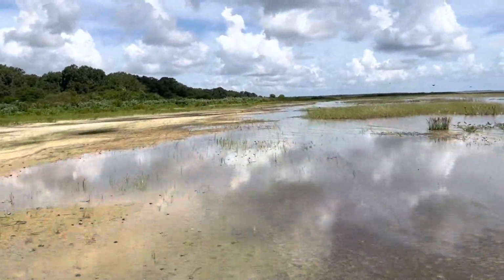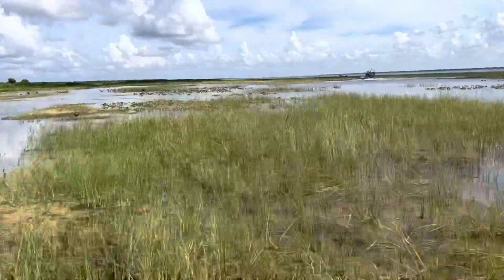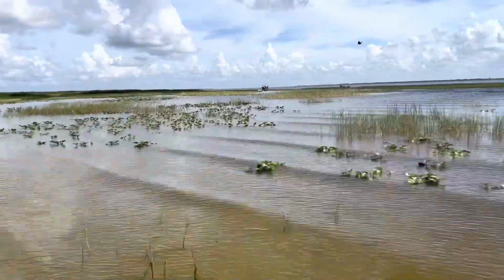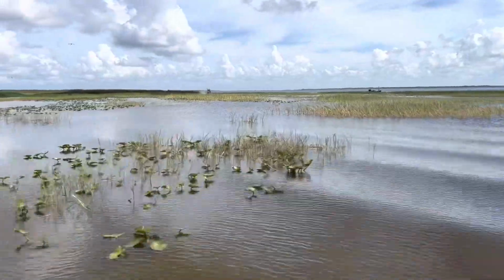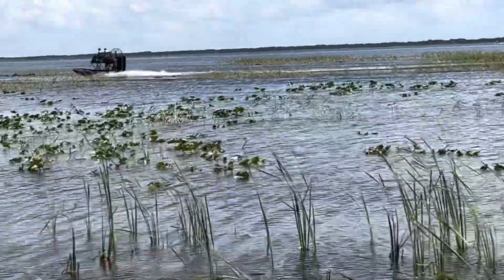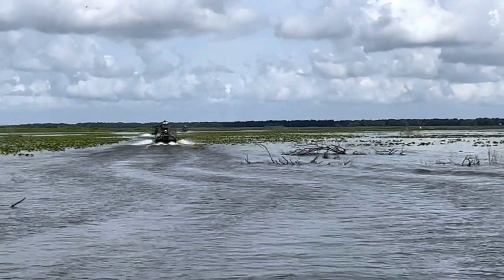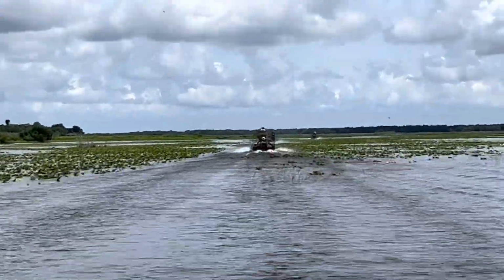Oh, this is the new shoreline. The high water mark is probably 100 yards at the tree line. I just can't believe how low this water is. Now we stopped right there at Old Shady Oaks, and the water level was probably knee deep. That's terrible.